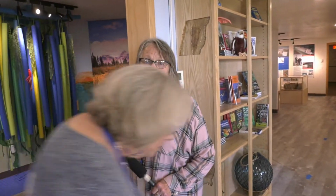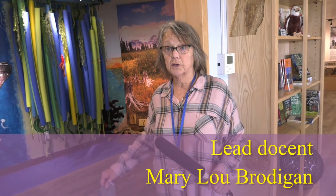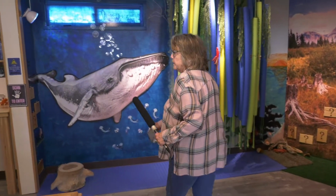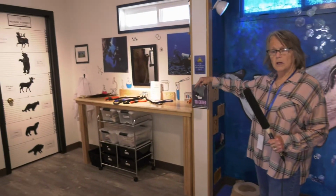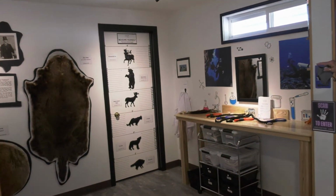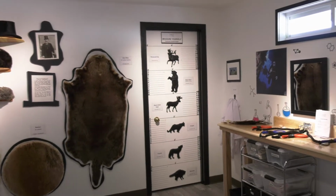Okay, well, this is completely refurbished. This has been directed specifically for the education of the younger children from 2 years to 8 years old. In this area, we have a growth chart, but it's charted by animals. So are you taller than a black-tailed deer, taller than a bear? And it has everybody's heights by feet and inches.